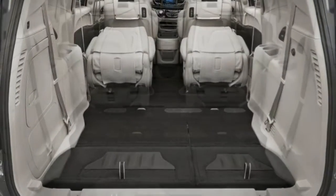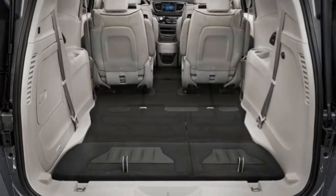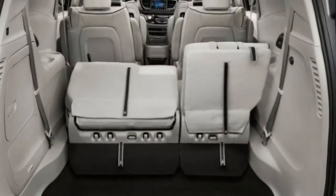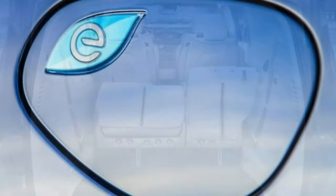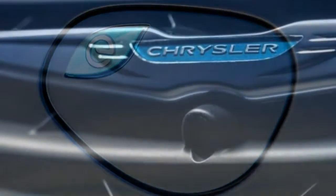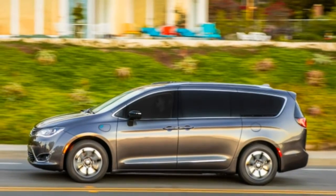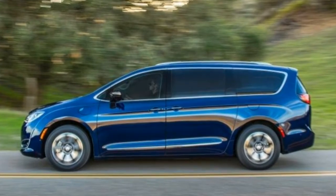Trim levels and features. The 2018 Chrysler Pacifica Hybrid is a 3-row minivan that seats 7 passengers. It's available in 3 well-equipped trim levels: Touring Plus, Touring L and Limited. Under the hood of each Pacifica Hybrid is a 3.6-liter V6 engine augmented with dual electric motors, 260 horsepower total. The engine is paired with a continuously variable automatic transmission, CVT, that drives the front wheels. It can travel about 33 miles on electric power alone.